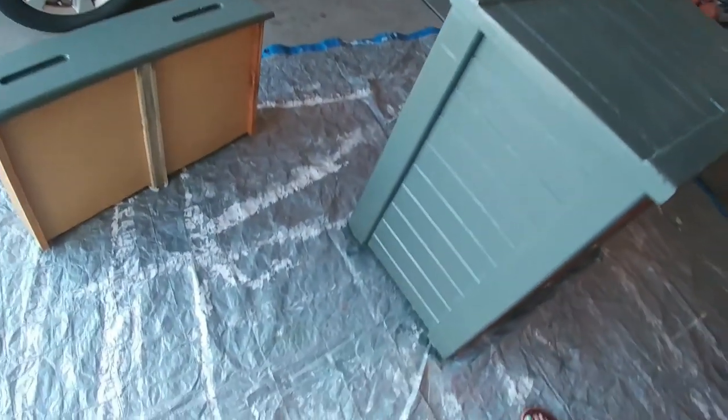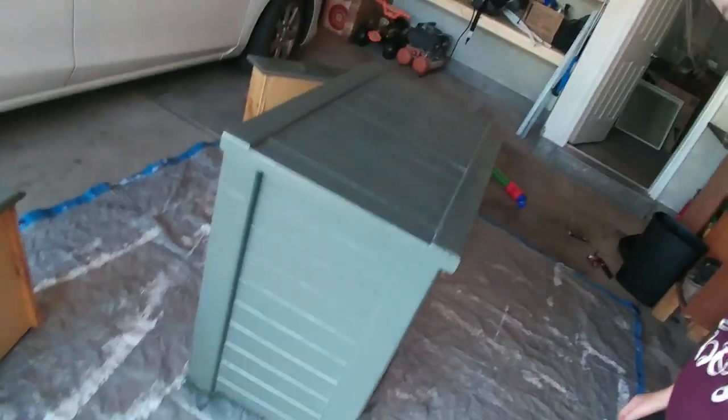Painting the dresser. It turned out super cute. It's kind of like a greenish, grayish color. We have the base done and that drawer and these drawers over here. So it's super cute. I think it'll be way fun, dark grayish green against the gray wall. So I think it's gonna turn out way cute, and now we just have to wait for it to dry and then we'll put it all back together and get it in the nursery.